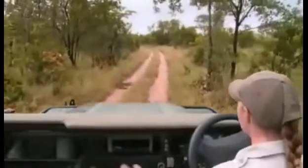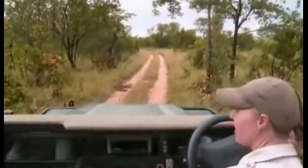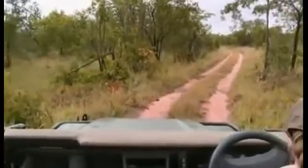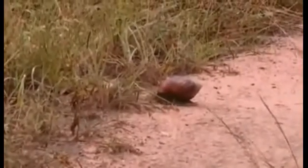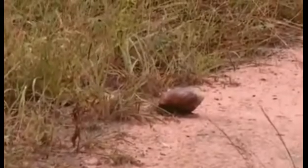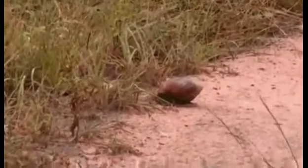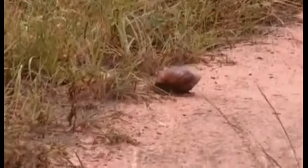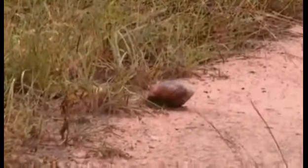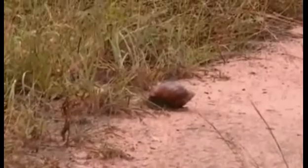Ooh, giant African land snail. See, with it being very wet out here this morning, nice moisture around for it, so it's not going to dry out in the sun. Very, very cool. Giant African land snail. Been seeing a couple of the shells, but I haven't seen a live specimen for a while.